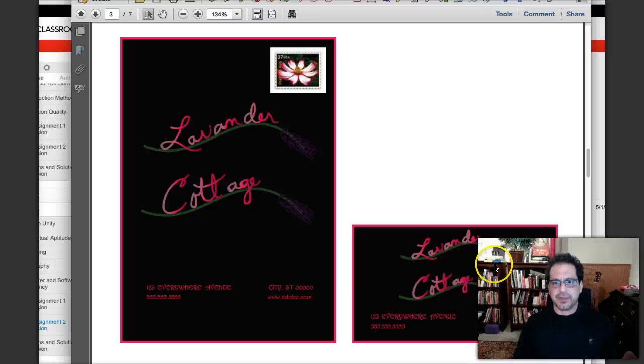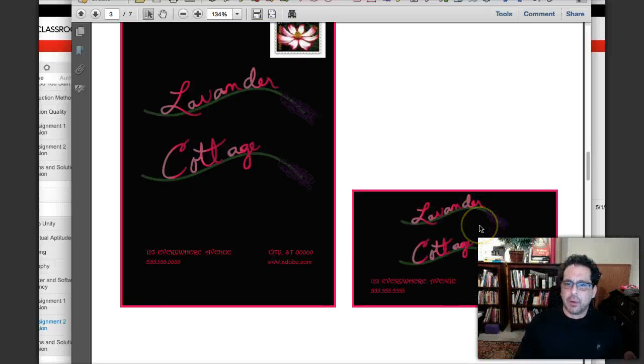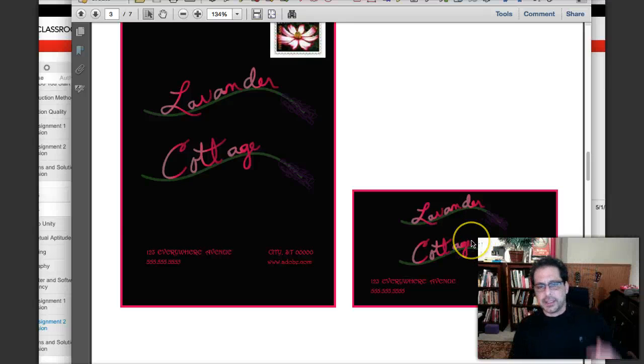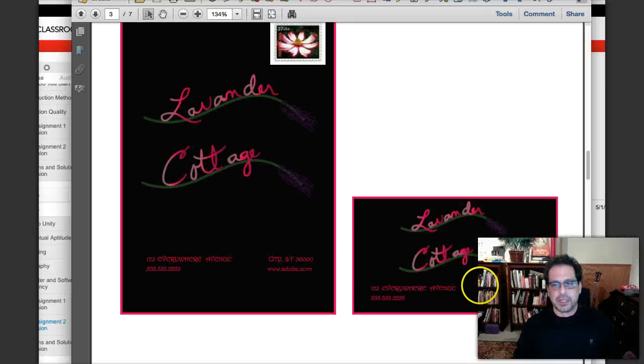And the idea with the business card, you have the logo, which is great. That's going to serve some memory, but the whole idea with the business card is that when you hand it to a person, it's like a mini ad. So if I find this in my wallet 2 months later, I'm going to be asking myself, what the heck is Lavender Cottages? It doesn't say anywhere. Do you see what I'm saying? So these pieces are somewhat incomplete. You should always have a contact name on the business card.